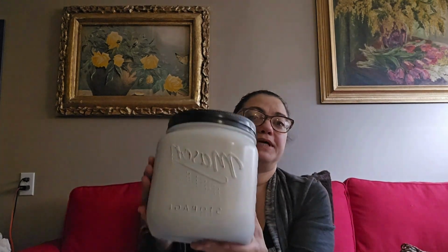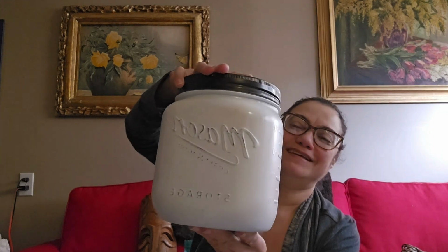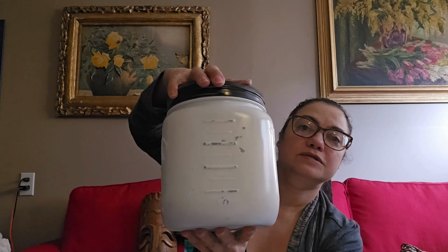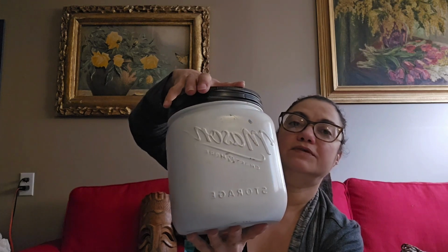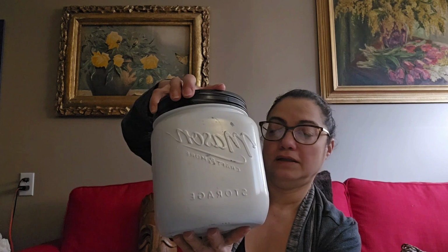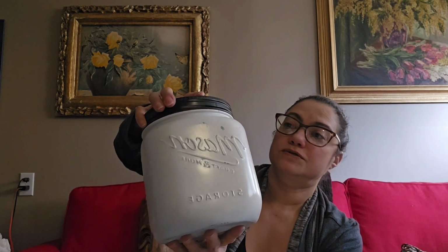A little big mason jar that somebody shabby chic'd. It's not a little one. It's actually a really big one. It's used for storage. I like these containers. I'm not sure if I am going to sell it or if I'm actually going to keep it, because we do save a lot of food, and a lot of times we buy items in bulk, like nuts. And this is a great storage one to store things in. So that one might just stay with me.